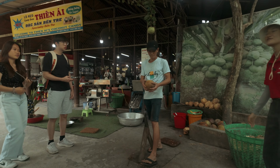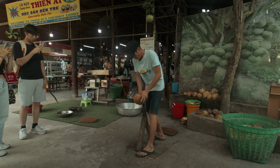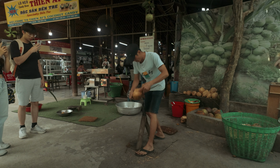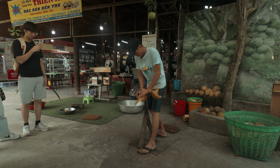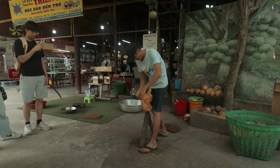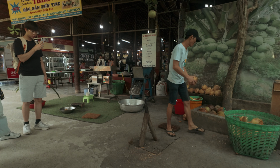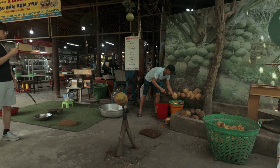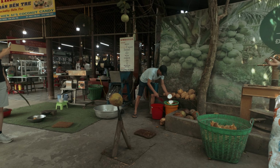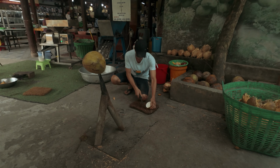So you can take a video of the man here. And you can also try to count how many seconds it takes for this man to break the shell of the coconut. Very fast, right? The water from the old coconut is like this. We don't drink it because it's not sweet anymore. So the next step, we will separate the coconut meat from the shell.